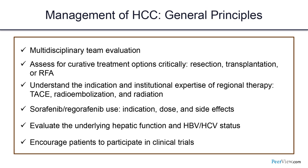or RFA, as we discussed. On the other hand, understand the indication for institutional expertise in regard to regional therapy. Remember here, the word institutional is carefully chosen because no doubt that certain expertise have evolved in regard to embolization, bland embolization, chemoembolization, or even radiofrequency ablation or radioembolization, as you know, with Yttrium-90.